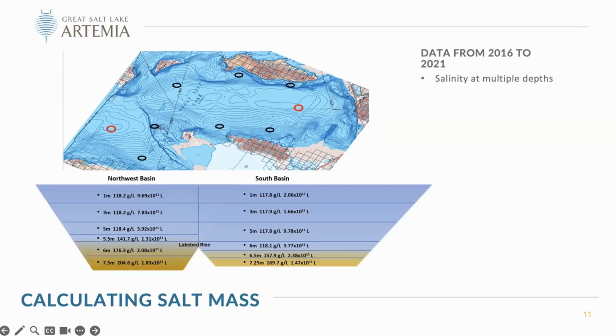And that's important because some years with a heavy brine layer, you have some substantial density stratification down there. And so we mined our data, and we took the salinities that were measured at 1, 3, and 5 meters in the upper water column, and that resolution started to increase as we got down towards the bottom, sometimes 5.5, 6, 7.5 meters, trying to get a good picture of salinities in the water column.